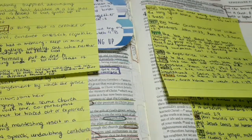Oh yeah, sticky notes are amazing. I have an obsession with sticky notes. Every time I see a cute sticky note, I have to buy them. And I don't really use sticky notes as often as I would like to use them, so I feel like I'm just wasting money. So yeah.